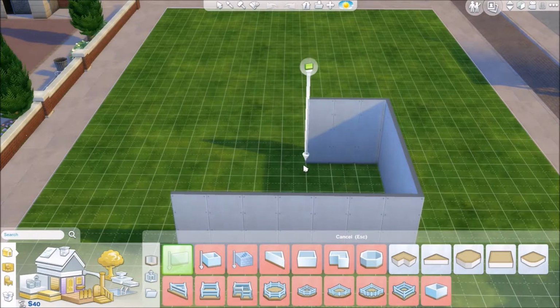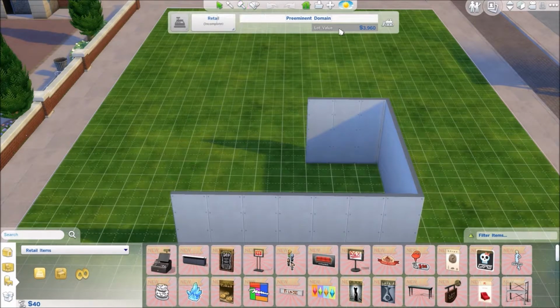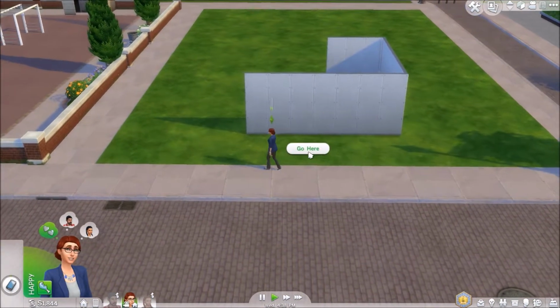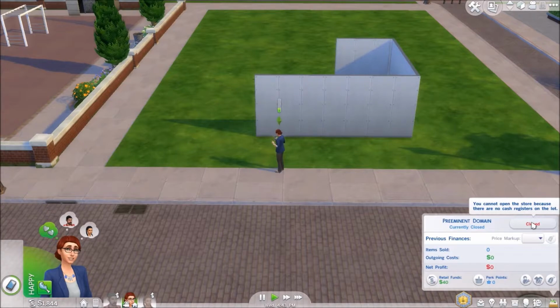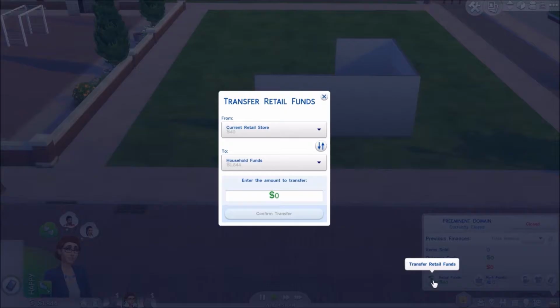So, we need walls. We need walls. Oh, need to transfer money. How do we do that? How do I transfer money? I don't know how to transfer money. Oh, here we go. We are closed. Yep. Manage employees, uniforms, sell this store. The hell would we sell it for? Funding.